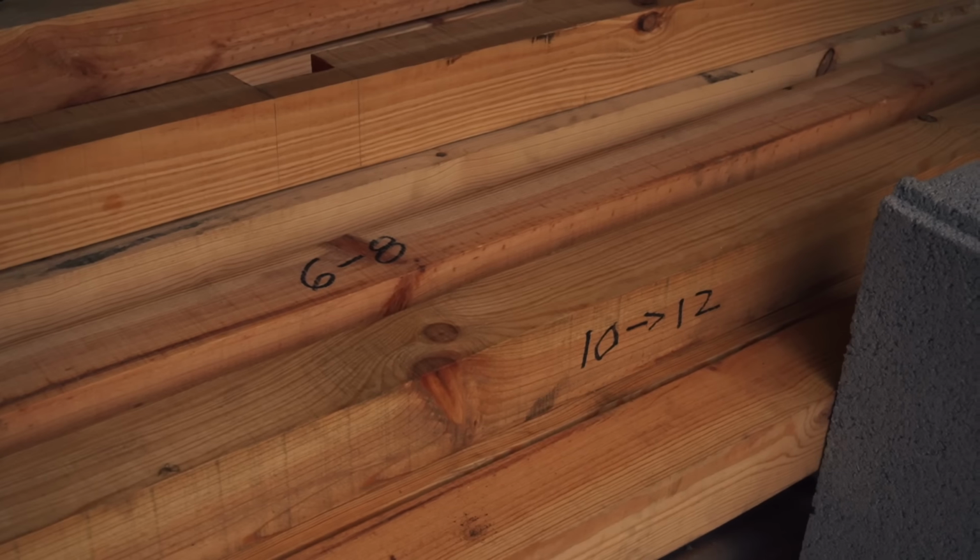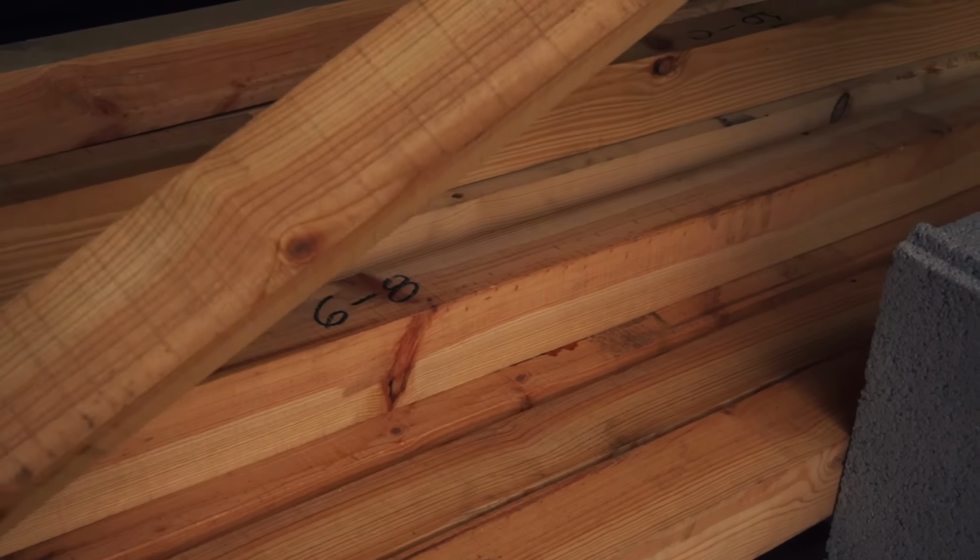Now that everything was cut, it was time to put the extension framework at the main beams up.